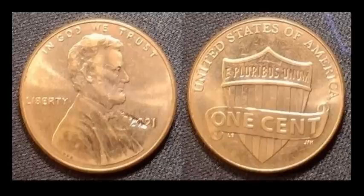Again, keep an eye out for these. They're still out there, and we're only 2 years removed from this date, so there's going to be plenty more of where this came from.